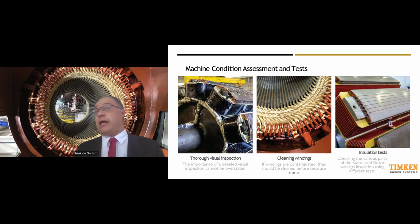Look for contamination, look for oil, look for dust, look for things that are discolored. If I look at a stator core and there's an area that's been discolored, that means there's a problem there. So visual inspection is absolutely key with all the testing that you do. So both on the rotor and on the stator, visual inspection is key.